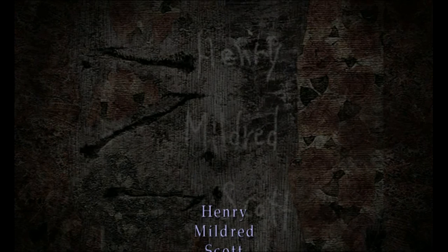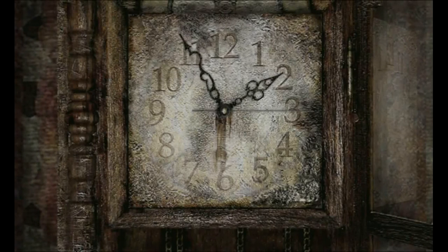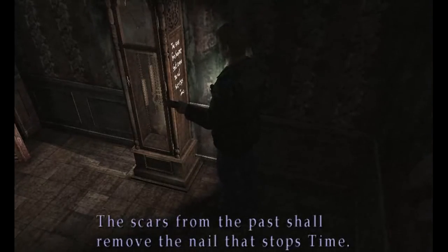Mildred Scott. Okay. Says something about the scars reveal the time. I don't know. It looks like maybe like that. The scars from the past shall remove the nail that stops time. What does that even mean? So cryptic. Okay, let's look at that again. Okay, it's like going straight across. So it's like, I don't know. I'll figure this out later. I'll make another one when I get it.